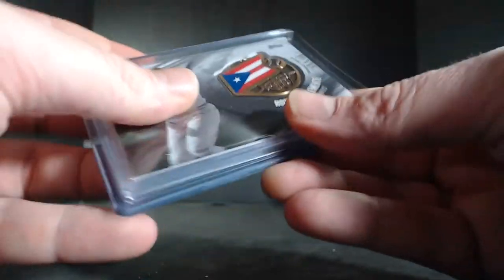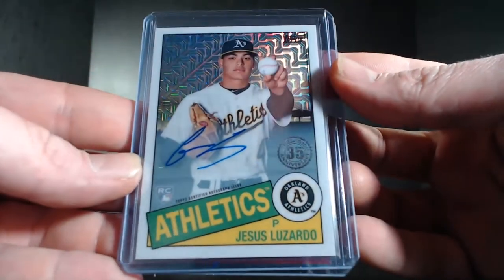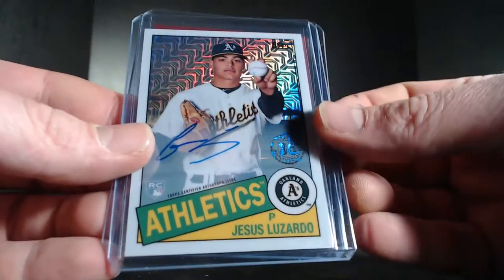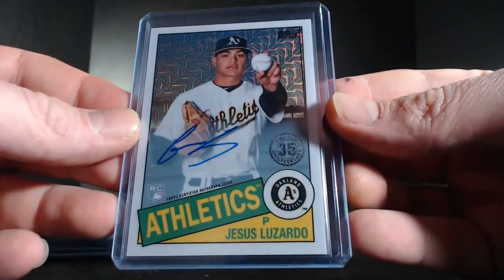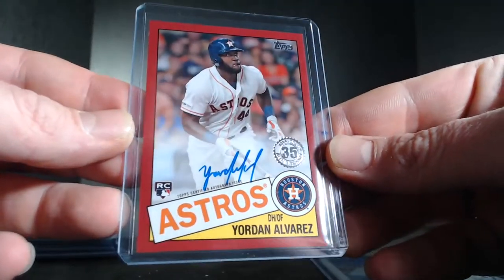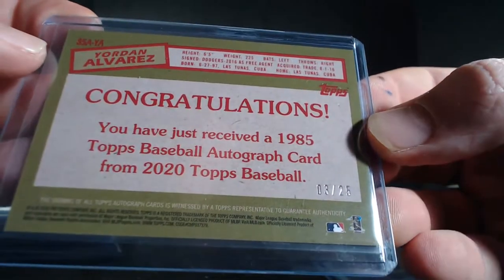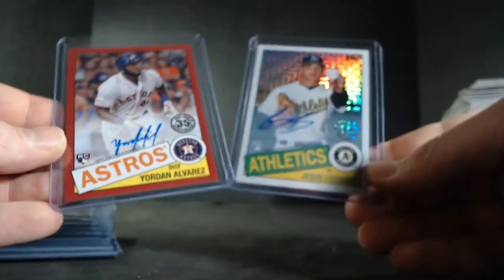And our two autos, one from Silver Packs, which is Jesus Luzardo, which is a super fire auto, and that's not even close to being the best one. I mean, it's really good, but the other auto that we pulled is fantastic as well. So Luzardo to 199 on the Luzardo Silver Pack. And this guy, Yordan Alvarez. Red on card '85. 3 out of 25. That's a sick card right there. Both of these autos are fantastic with a lot of possibility.